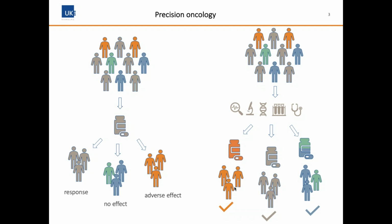And in order to achieve that, we really have to understand what is driving each patient's tumor on a molecular level. And this includes genomic changes, for example, like identification of driver mutations, but this also includes transcriptomic changes and proteomic changes that are driving tumor progression. But when it then comes to choosing the right treatment, we also cannot forget and cannot only rely on the information that the tumor is giving us. We also have to look at the patient itself, and this is depicted by the little stethoscope you can see here on the right side.